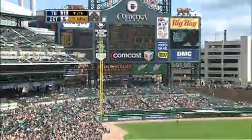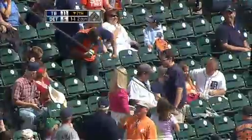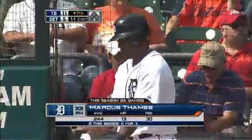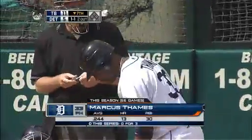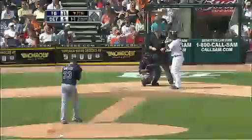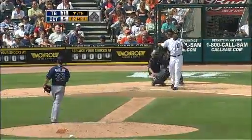Marcus Thames driving one down the left field line, but foul. Even though Marcus' bat shattered, he still gets home run distance. He's got some kind of power. Thames pinch hitting for Cabrera. His day is done as well. Marcus has been struggling lately with the bat. His playing time has diminished greatly since Aubrey Huff got here. And the two probably go hand in hand.